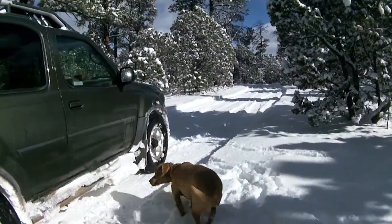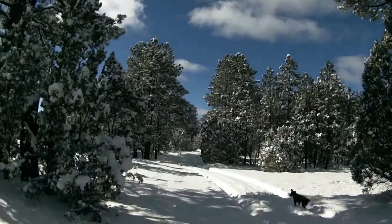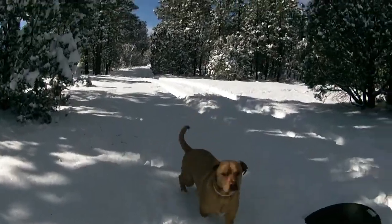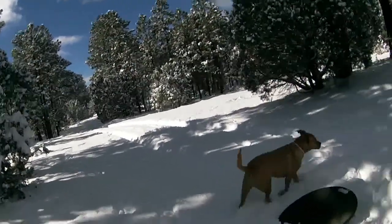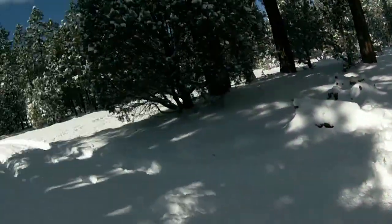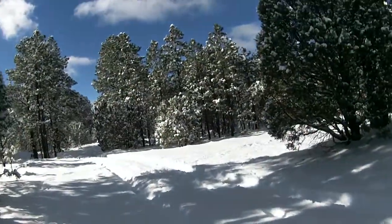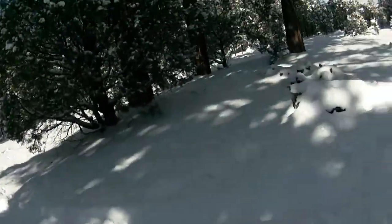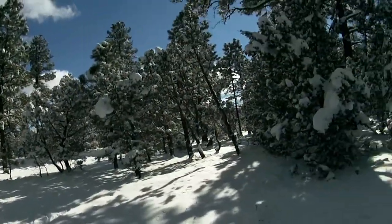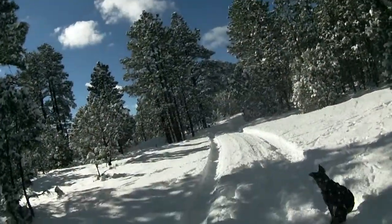Yeah, I got it. Ready? Go get it. Ready? Having fun? Where's the other doggy? Okay, where's the doggy? There he is! Hey! Ready? Go get it!